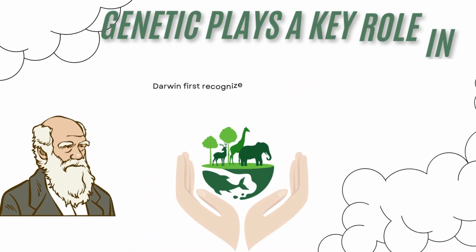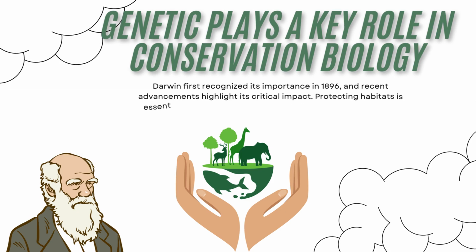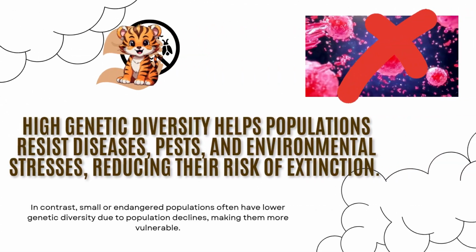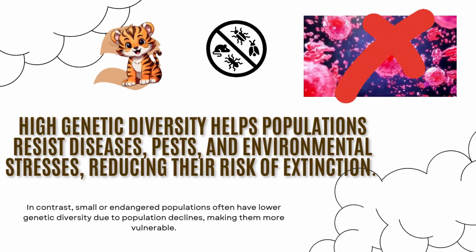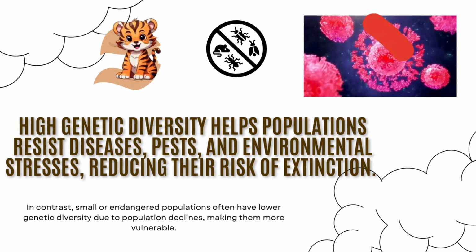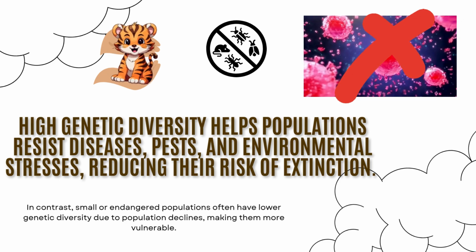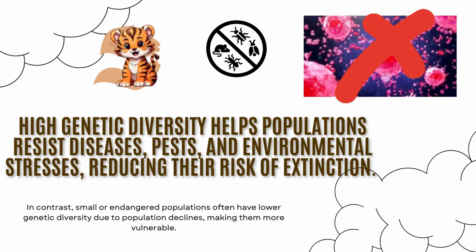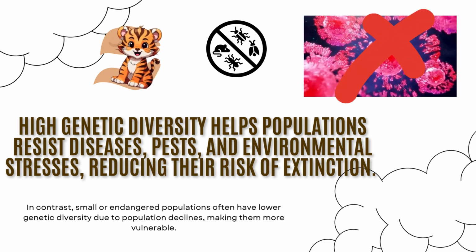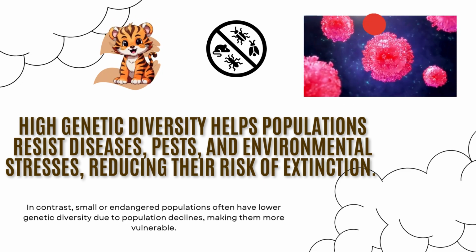We will explore how genetic diversity affects species survival and the implications for conservation strategies. Charles Darwin first recognized the importance of genetic diversity in 1896. Recent advancements in biology have underscored its critical role in enabling species to adapt and thrive in changing environments. While protecting habitats is essential, maintaining genetic diversity is equally crucial for long-term survival.